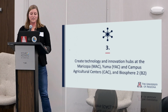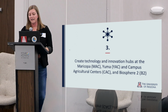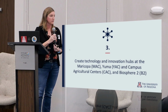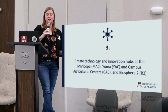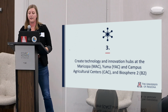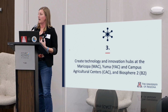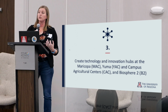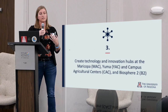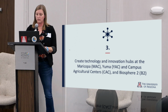The next situation that we recommended was the technology and innovation hubs at Maricopa, Yuma campus ag centers and up at Biosphere 2. For those that haven't been to Biosphere 2, it is a phenomenal opportunity to do research at scale that is not possible in a lab. But we felt that these areas, and particularly Maricopa and Yuma and campus ag centers, could be promoted further and could benefit from further investment in these technology and innovation hubs so that we could do additional work at the scale that's meaningful, that can then produce the answers to questions that you all have as the growers and producers.